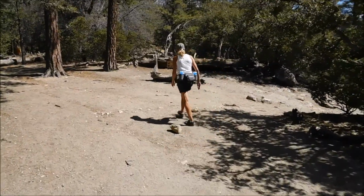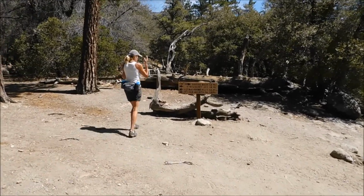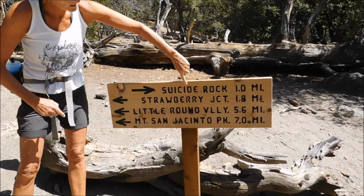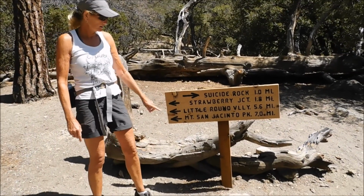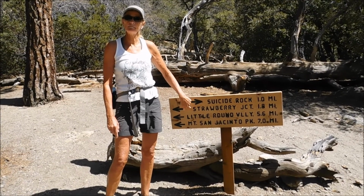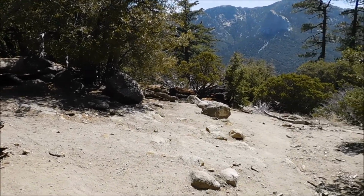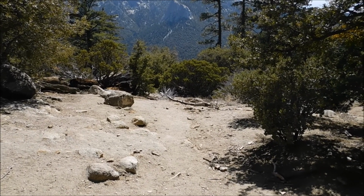Well, we've gone about 2.3 miles, and we've come to the junction where we're going to take a little detour, and we're going to head out to Suicide Rock for lunch. Then we're going to come back and go up to Strawberry Junction, which is another 1.8, and then we'll turn around and start back down. Okay. Excellent. So, I thought we were going to be going up, but actually we're going to be going down there. Stay tuned.